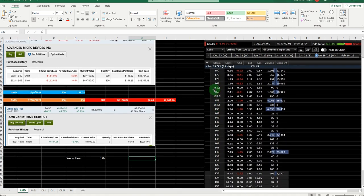So I plan to do it on the 21st. Notice the 21st right here, because earnings is right here on the 24th, I think. Notice all these contracts. A lot of people are interested in AMD. You can see the volume is pretty high right here at 150, 155, and 160. Now the question is, what price do I want to sell the shares, or what's my intention? Do I want to sell it and get the premium plus P&L, or just get the premium with no P&L?